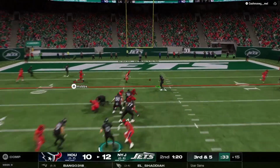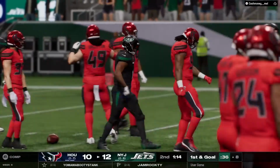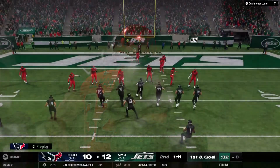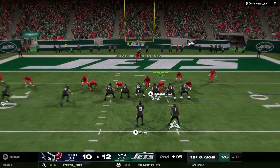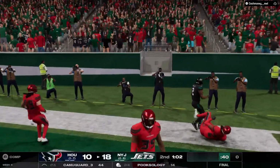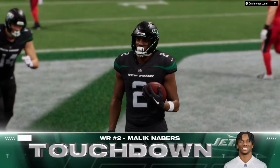To the air yet again, May. He'll dump this one off to his running back, complete. And he has it down to the 8-yard line on the play. It's a 6-yard gain. That sets up first and goal at the 8-yard line. They'll throw it again. And he will score. Touchdown, New York. The Jets grow their lead just before halftime.